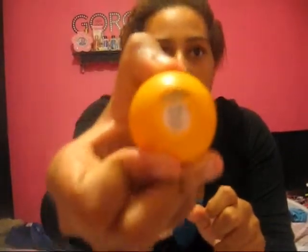Next one, I like this mostly because of the packaging, and people are always talking about it on YouTube. That's the EOS lip balm, and I recently got this, actually, Wednesday, and it's in medicated tangerine. I just love the packaging. That's the only reason I put this in. It's not that good to me, but I like the packaging, how it twists, and how it looks. It's just cool.